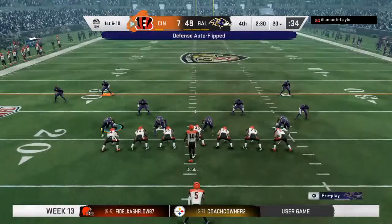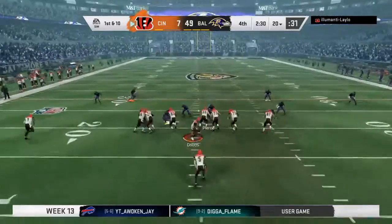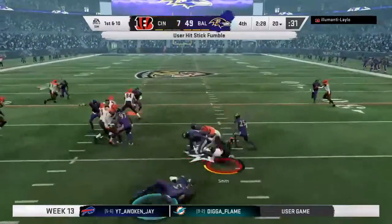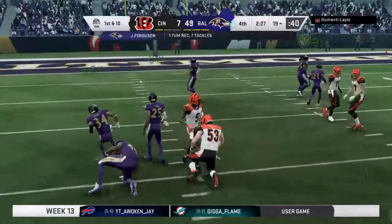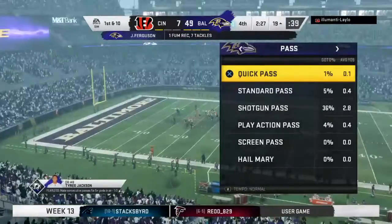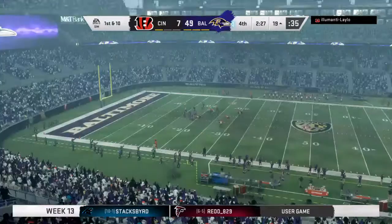The Bengals drive about to get going. And following the interception, just any interception, are you a little bit... Oh, it's out. Smith lost it. And it's picked up by the Ravens. So they will set up shop. Excellent field position in the red zone at the 19-yard line.